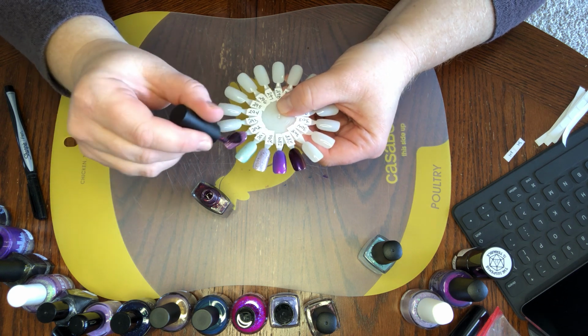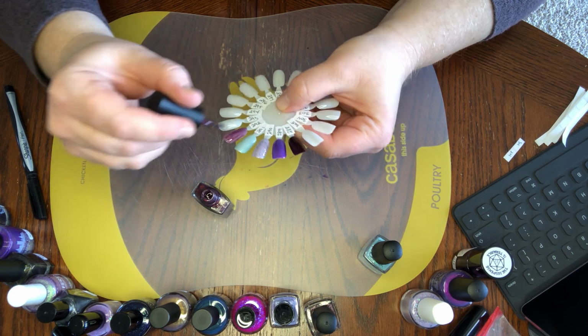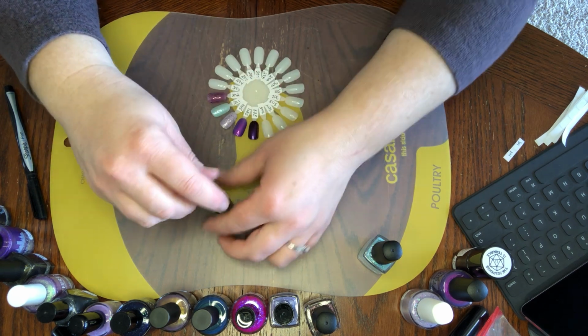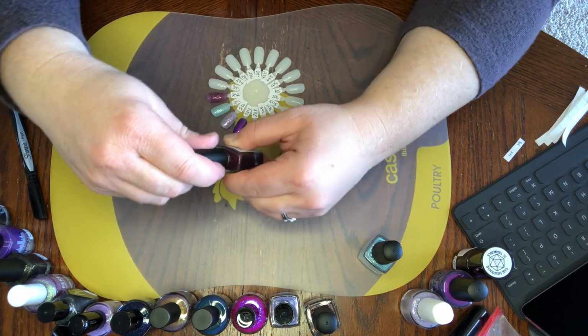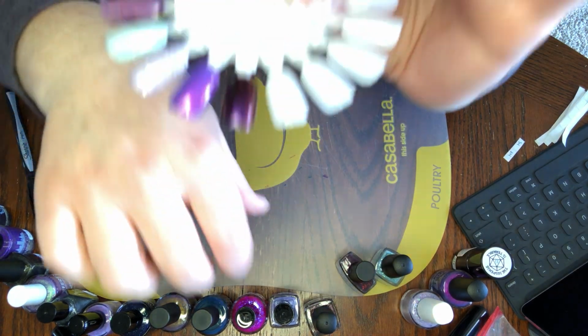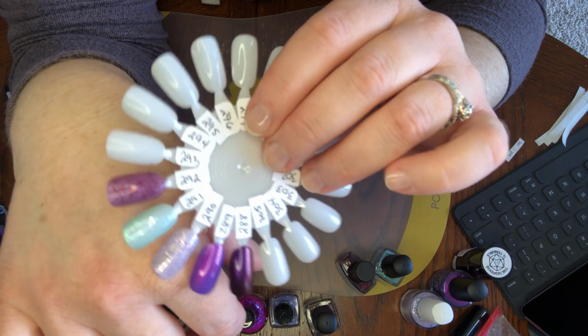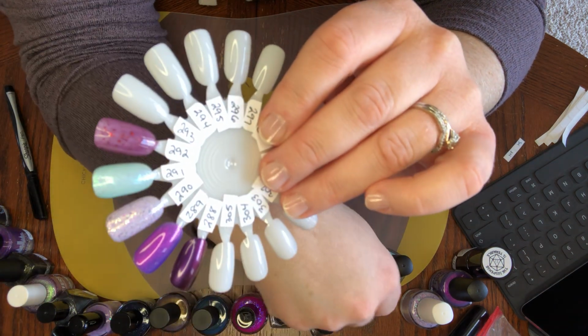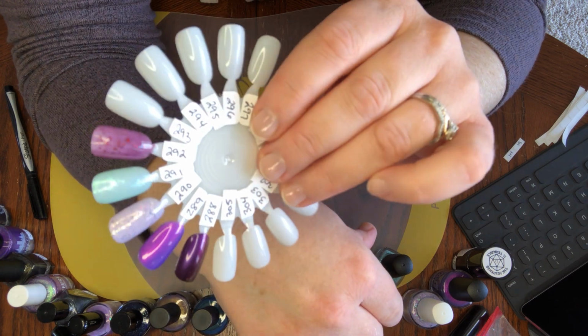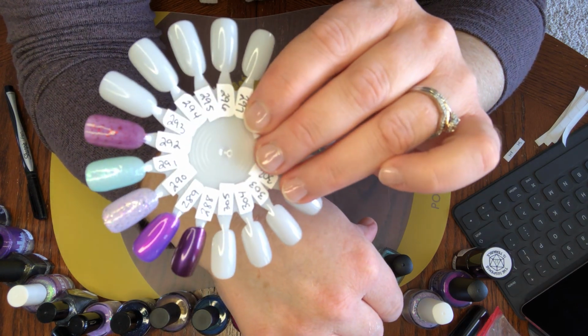And this is going to be a beautiful, deep, almost eggplant purple with simply copper colored flakies. It's gorgeous. So first coat in on that Nail Artisan Cosmetics, and that is Panthers on the Prowl. Super pretty.